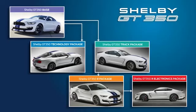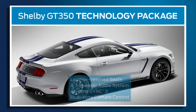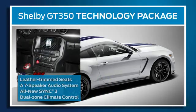Next, we have the GT350 with Technology Pack. Bear in mind, this is an either-or proposition. You can't have the Track Pack, then add the Technology Pack. It's one or the other. With this car, you still get the MagneRide suspension, but then you get more features for more comfortable daily driver street use. Leather-trimmed seats, a 7-speaker audio system, all-new Sync 3, the enhanced voice recognition system.